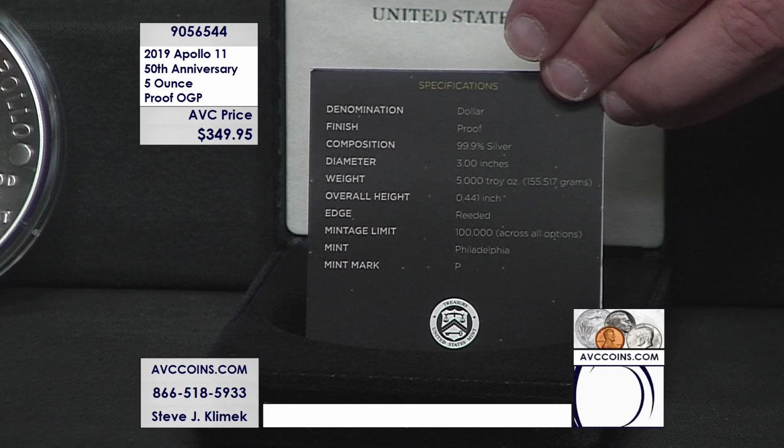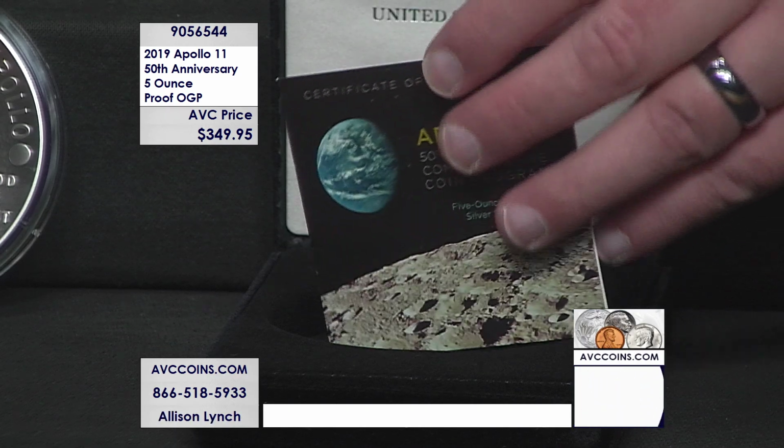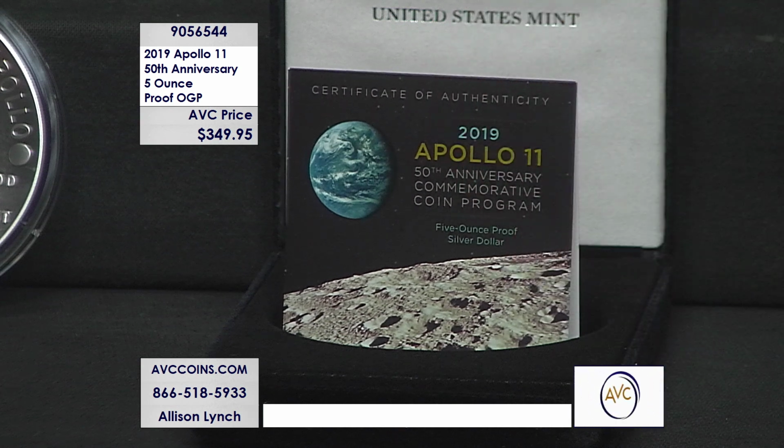So if you are joining us online, search over to abccoins.com, put that item number into the search bar. These are made at the Philadelphia Mint. 0.999 silver, that's another very special feature. Prior issues are commemoratives 90%.